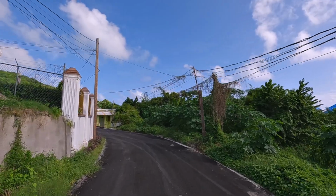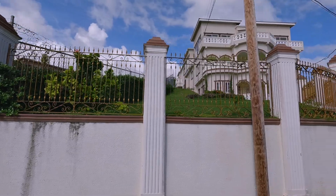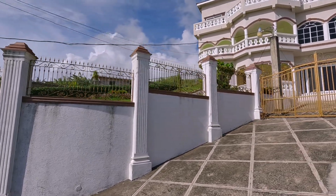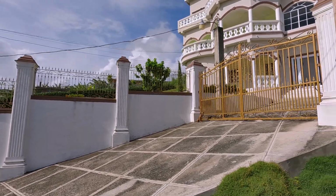This house is big. That one, it's so big. I was like, how do these people get such a nice house or a nice road? But it goes way back. Oh, look at it. Look at it. Man, look at that dog trying to get in. He's trying to run away. Well, you don't belong to that house.